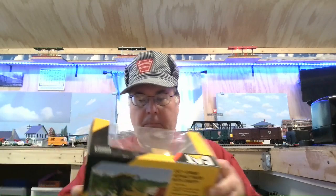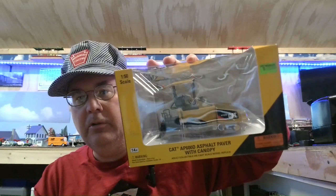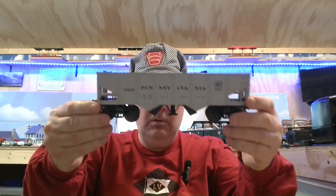And these cats are really good. This is an asphalt paver. This is actually the asphalt. You'd put the asphalt in and it paves it. I just like these. Got this real cheap, different. I do run semi-scale stuff, like I said.